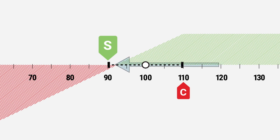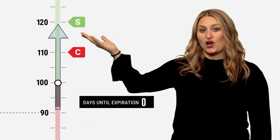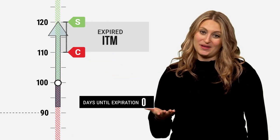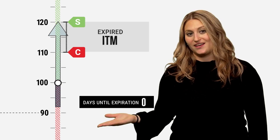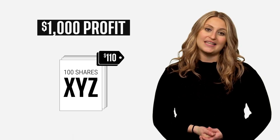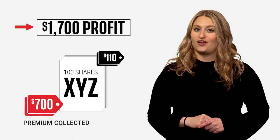If the stock price remains below $110 at expiration and is trading at $90, for example, the option will expire worthless, out of the money, and will likely not get assigned. Due to the downward movement in XYZ, the stock position will suffer losses. However, the $700 in premium received from selling the call can help offset those losses. On the other hand, if the stock price rises beyond the $110 strike to a price of $120 at expiration, the in-the-money option will likely be assigned and the 100 long shares will be sold at $110 per share. In this scenario, the investor profits $1,000 from the stock price movement to $110, but also benefits from the $700 in premium collected, resulting in a total profit of $1,700.